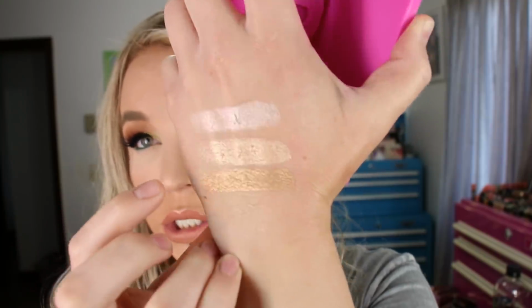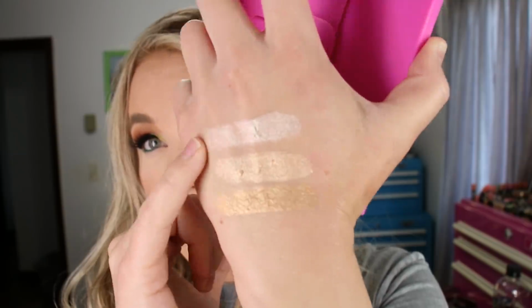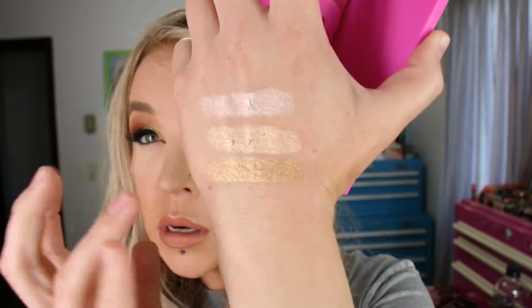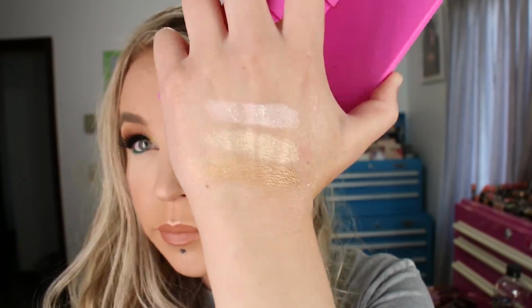So those are the 3 shades. I can get away with using the middle shade if I mix a bit of the white shade in with it. This guy right here, maybe an eyeshadow for me, but they do have a slightly sweet smell to them, these powders do, which is quite interesting.